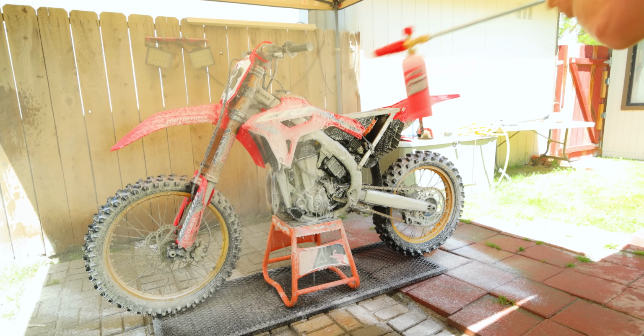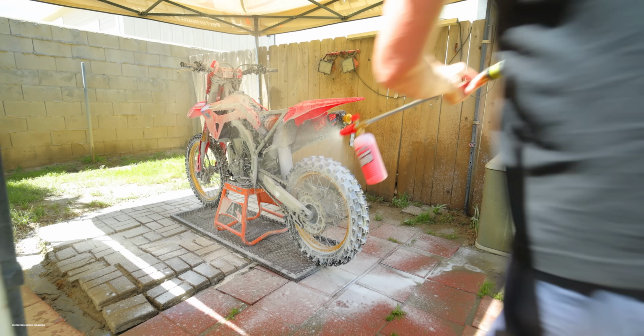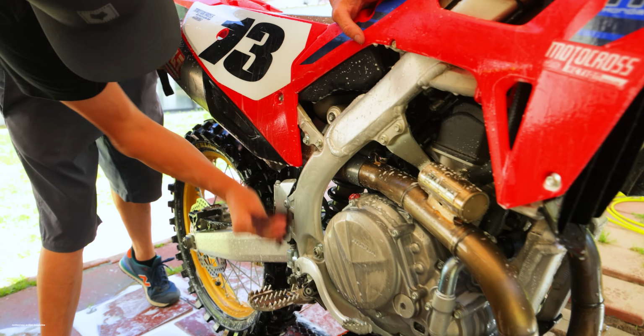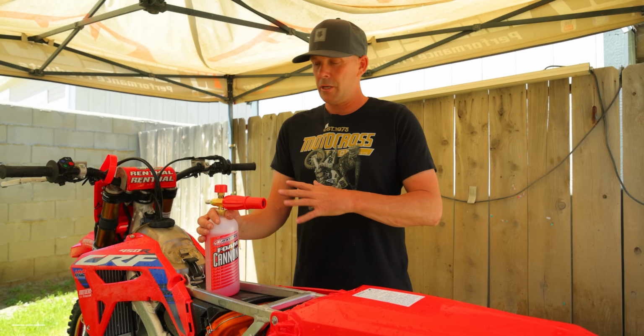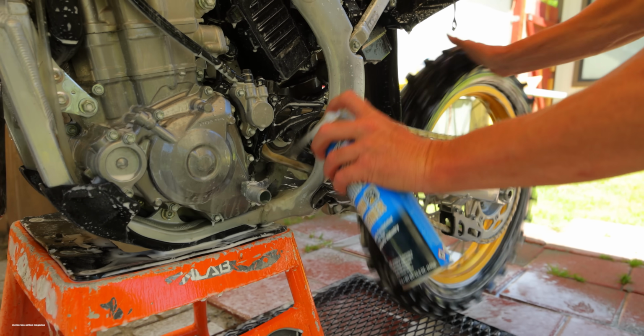And last but not least, you're gonna use some kind of soap. The foam cannon from Maxima Products is easy, hooks to your power washer. Spray it on, let it sit for a minute. This product's awesome, easy to use, hardly any scrubbing. This is kind of a must-have when you have a power washer and you wanna get the day done.